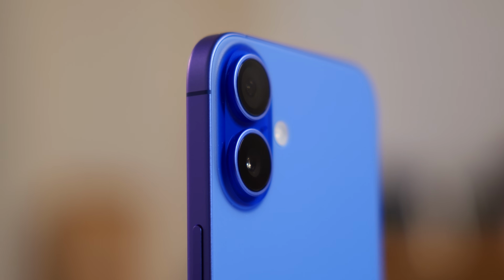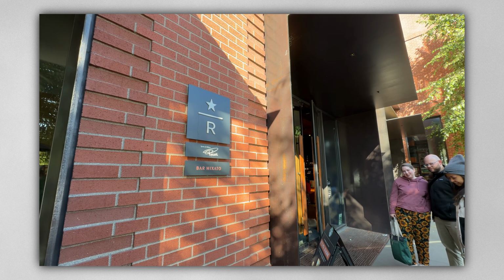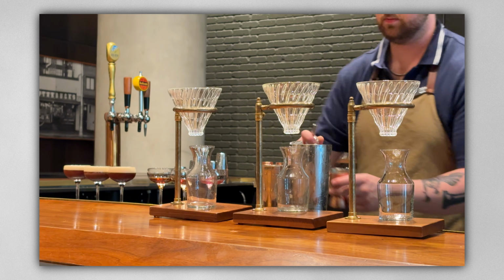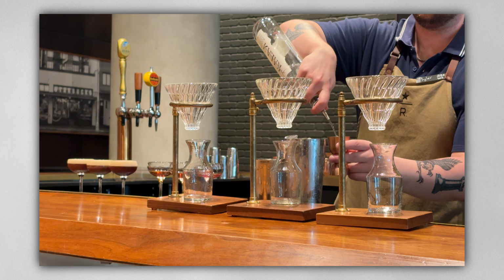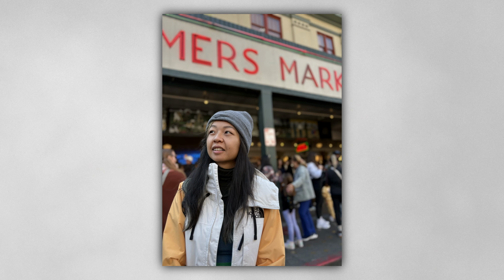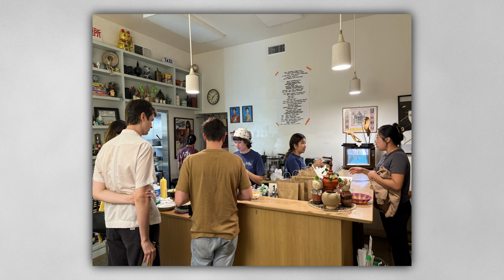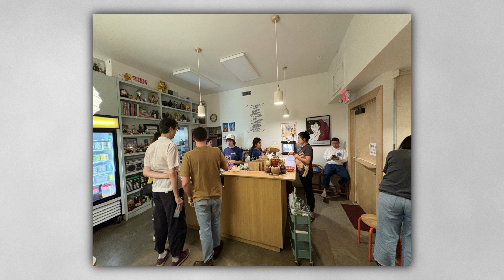Now, as I said before, I have a real-world camera test using the smaller iPhone 16, and that phone has the same exact camera, so these samples you're seeing right now will still properly represent the Plus. Photos ultimately look as good as you would expect in good lighting conditions, though it's been getting really gloomy in some of my scenarios lately, so the gray, overcast look is not making for the most eye-catching results.